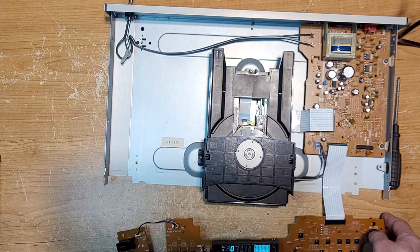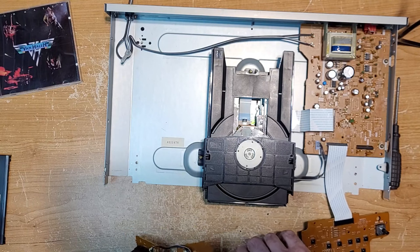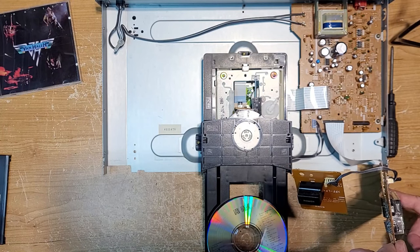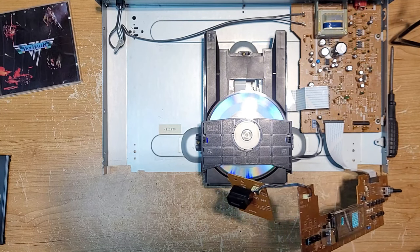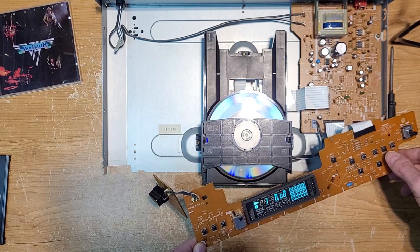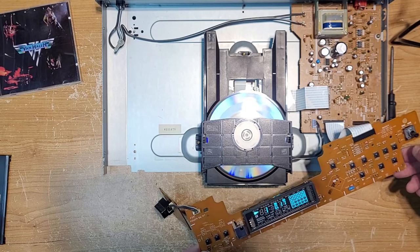Let's see if it reads a disc. Gotta be really careful not to short anything when you're doing stuff like this. Just gonna pop a disc in here. Oops, wrong button. It is. 11 tracks. Play. Perfect. So it's working. Where's next track? No, that's not it. Oh, this is next track.